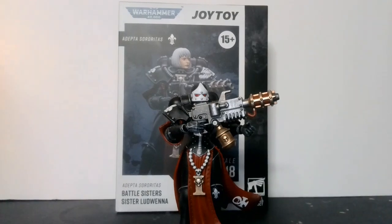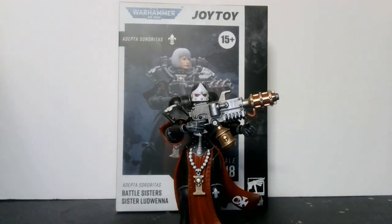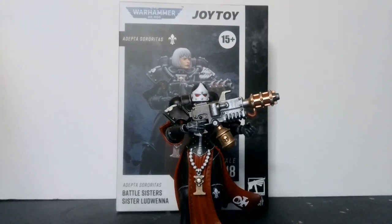So my thoughts on this one: the figure herself is very nicely modeled, just like all the other JoyToy figures that I've seen. It looks like the hands are made of a flexible enough plastic that they can pretty much accept anything that you might want to have them holding. At least that's of the size that won't deform them. And we're going to go ahead and do our usual size or figure comparisons.